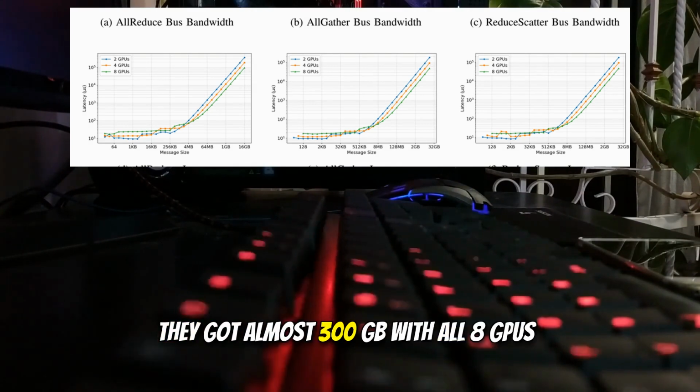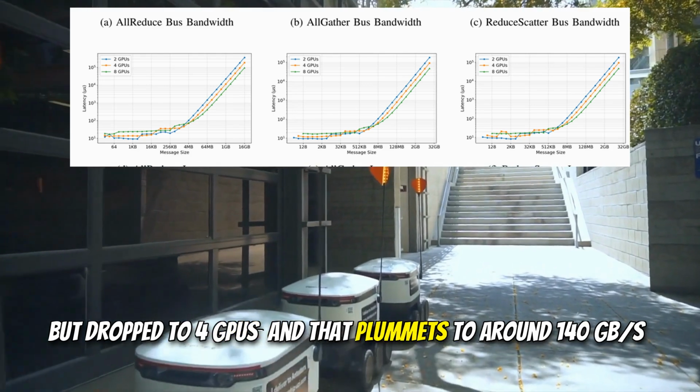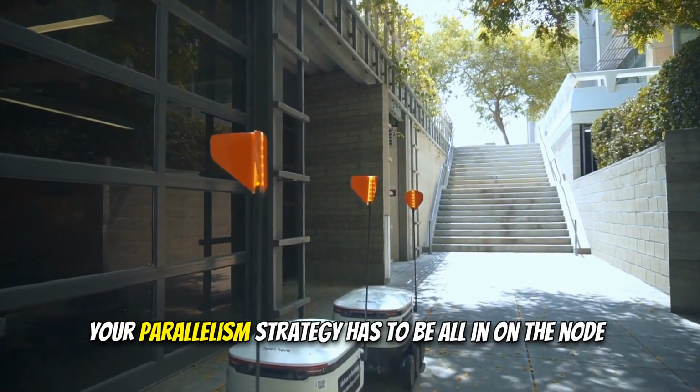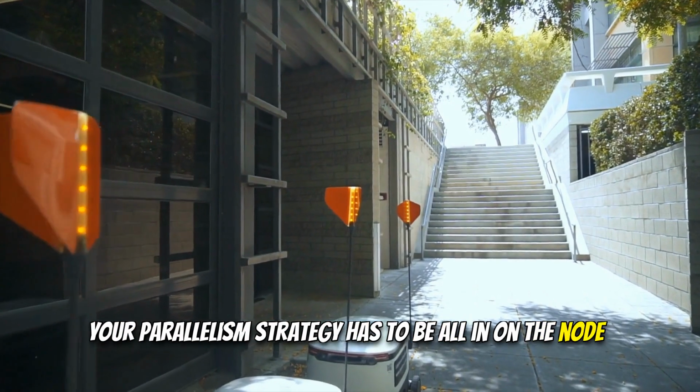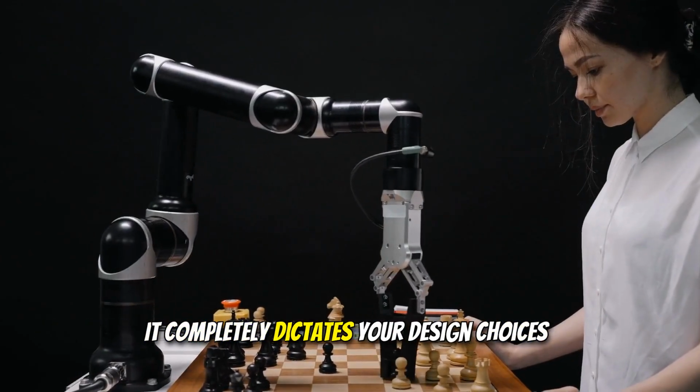The numbers are stark. They got almost 300 GB/s with all 8 GPUs, but drop to 4 GPUs, and that plummets to around 140. Your parallelism strategy has to be all in on the node. Either that, or you find a way to avoid those collectives entirely. It completely dictates your design choices.